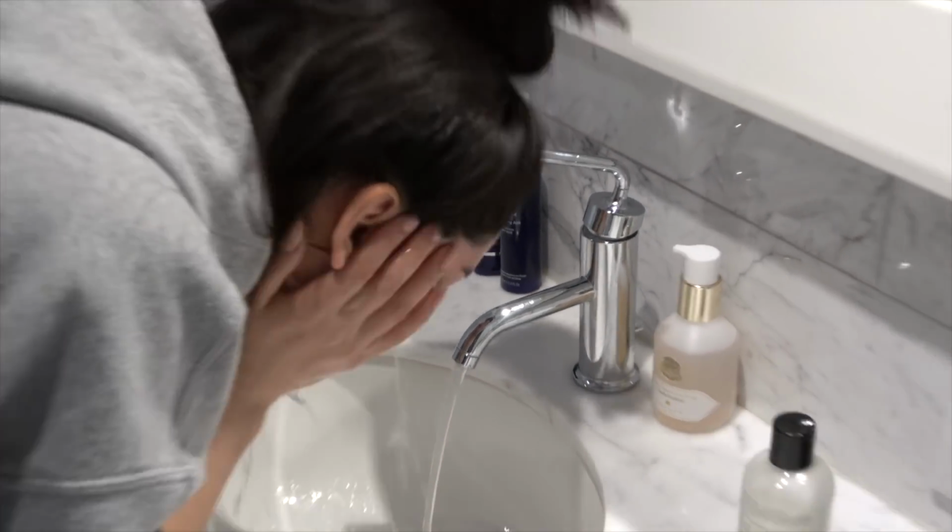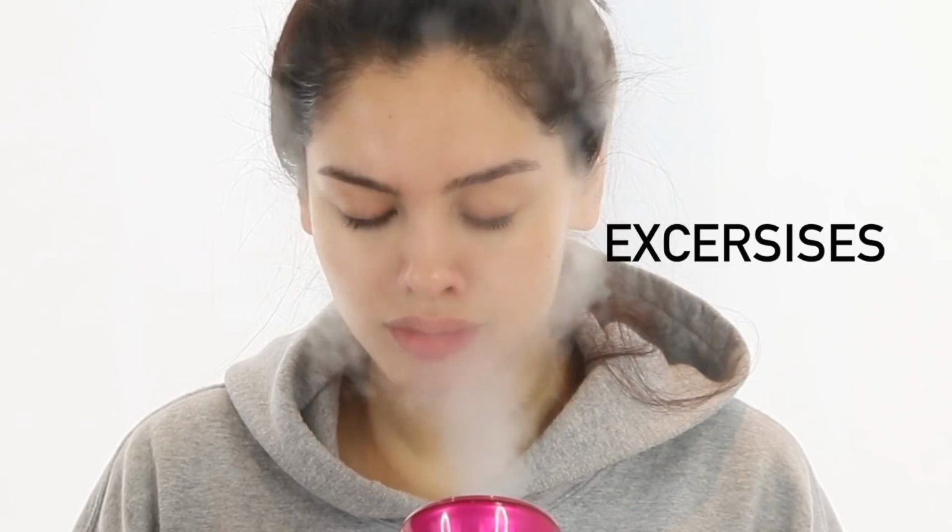One of the best things I've ever purchased is the steamer. It literally makes me feel so fancy and it exercises the pores. It makes them open and close and tightens your skin and makes it look amazing.